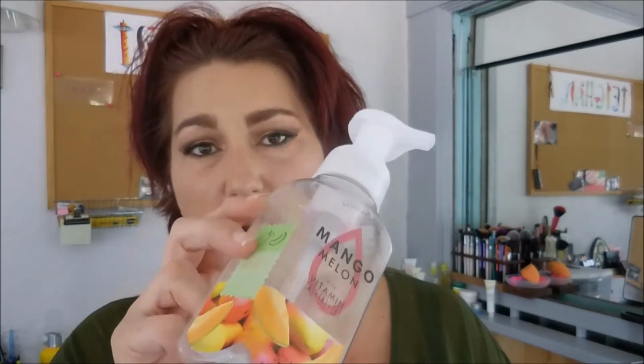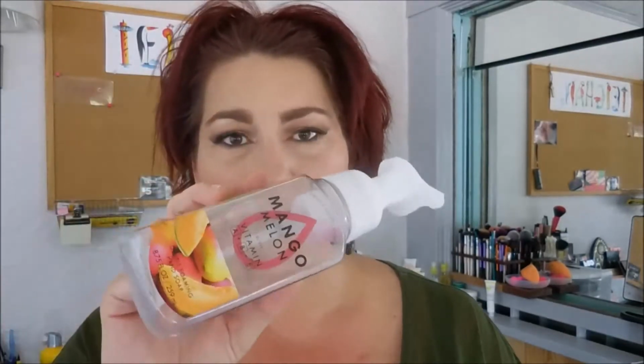It is from Bath & Body Works. It does foam. It's in there as a liquid, but it foams when it comes out. I think this obviously has something to do with it, but it has vitamin A, B, and E, and it's formulated with antioxidants. I love this stuff. Will I repurchase? Absolutely.